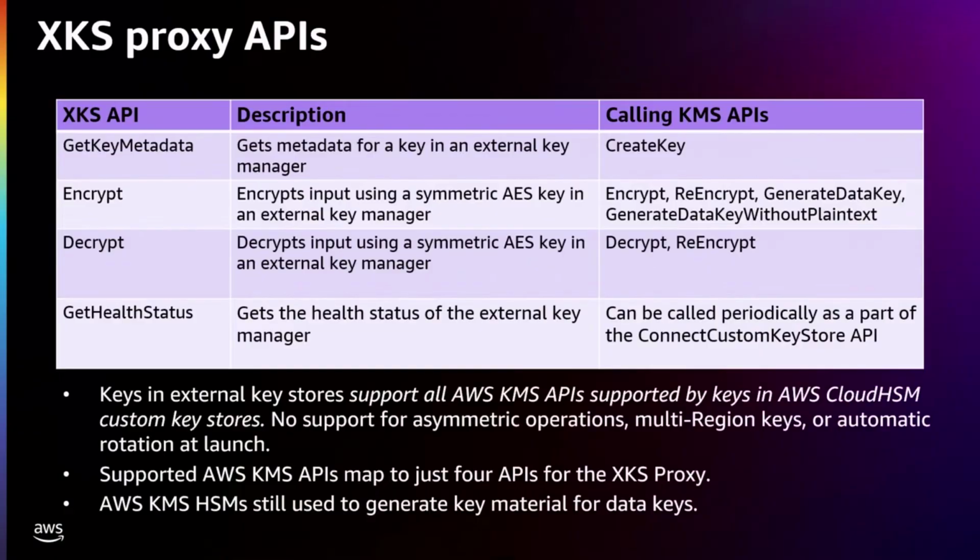So what is that proxy? Let's go in one more level. This is the lowest level we're going to get to today. It's pretty straightforward. In fact, it's really clean. It's got two APIs that are data plane, what we would refer to as the work getting done in this protocol. The work getting done in this protocol is just two things.